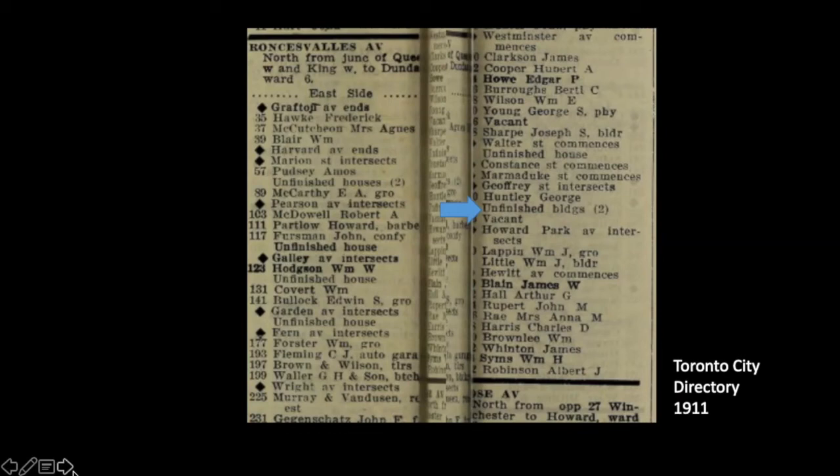So this is what you're trying to achieve. This is where you're trying to get to with the city directories. You want to find a year where it says unfinished building, vacant, or no address at all. And then the next year is how you're going to determine when a property is actually constructed. Okay.